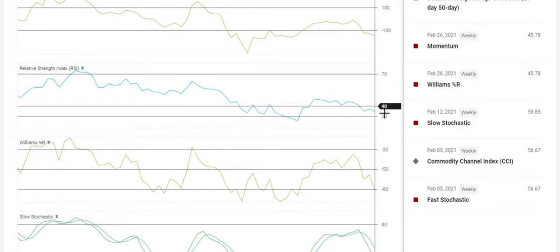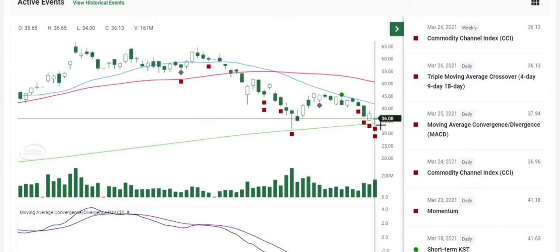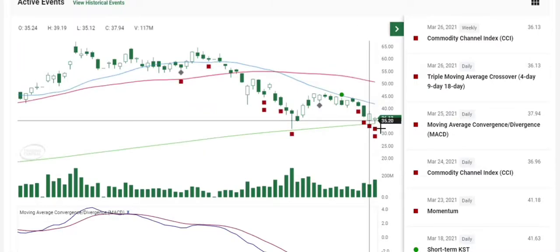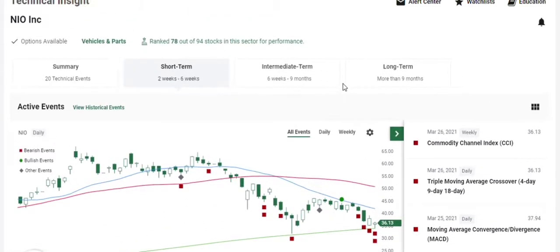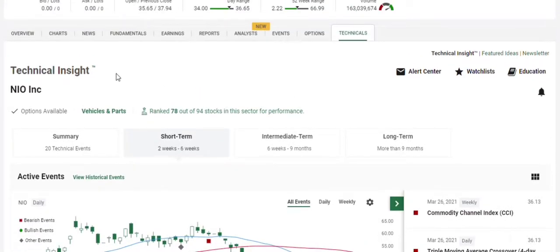But with the chart and the bounce off the 200-day moving average, unless there's more bad news that comes out, I really don't think it's going to drop anymore. But again, we're going to need Monday, Tuesday to confirm, because this has been a pretty solid downtrend for NIO.